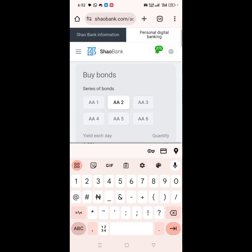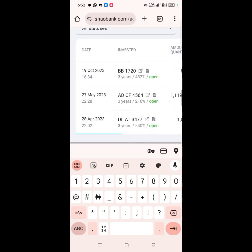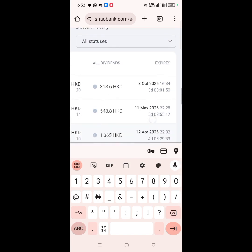So you can check out the other bonds, and the bigger the bonds, the bigger the money of the bonds, the bigger your income. So for me, I'm actually using their previous bonds, and as you can see, I'm running with 3 bonds over here. So 3 bonds have been running for me, and this particular one has already given me 365 bond extra from the actual amount that I used to purchase it.